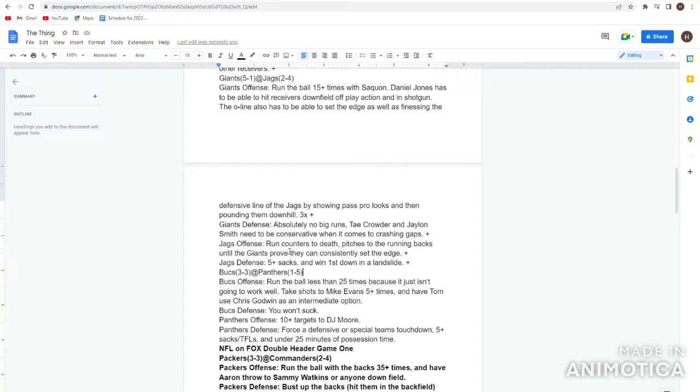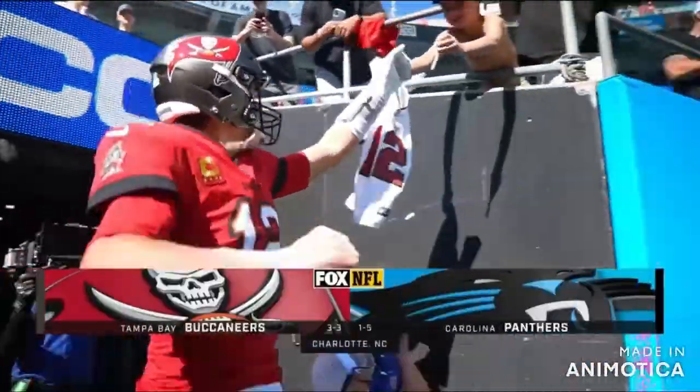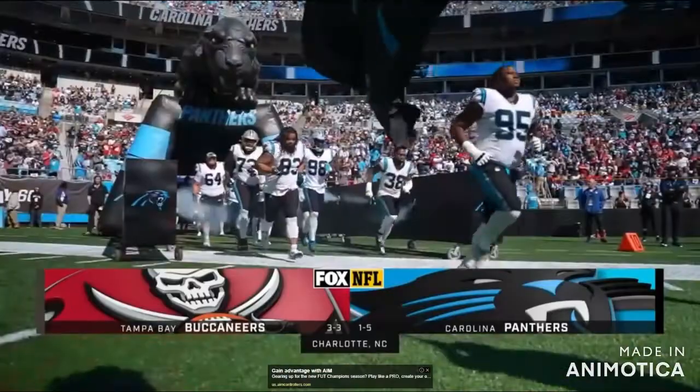Let's get into another crazy game. Let's go Panthers!